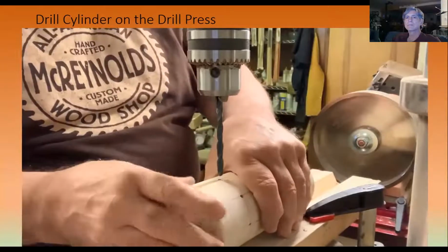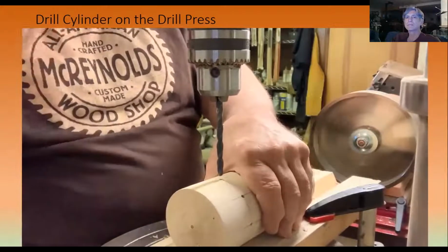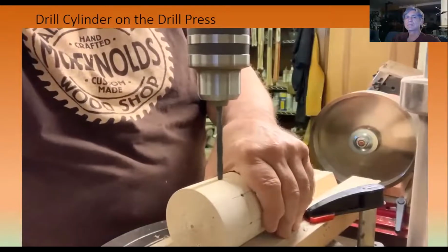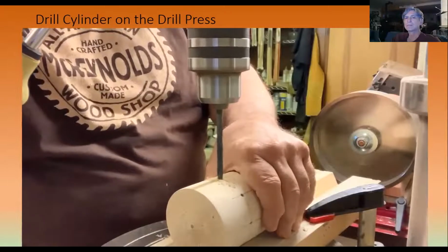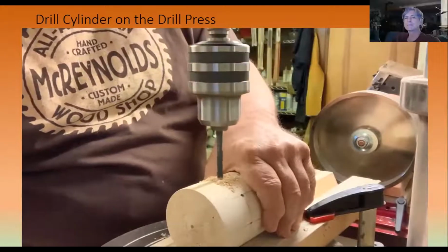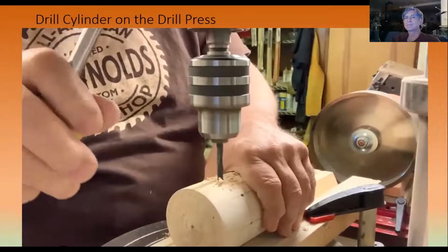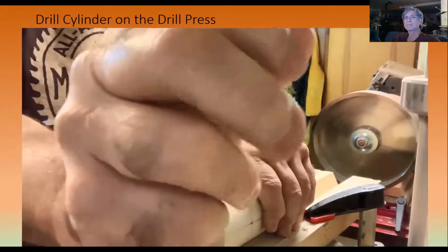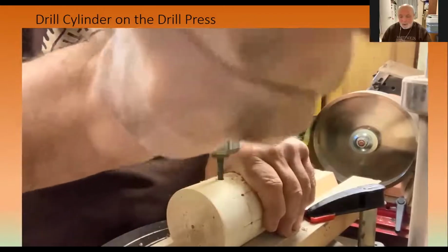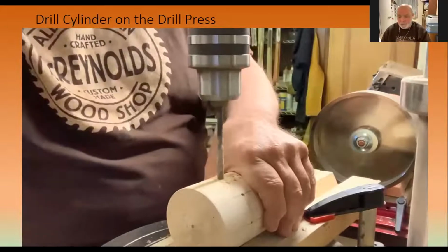So we've got our points set up, everything's set up. Let's go ahead and drill some holes. First hole you can drill as far as you want to. The next 3 holes, you only want to drill about halfway. If you try to go farther than halfway, the angle from the previous hole will have a tendency to throw the drill bit off.